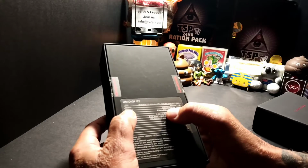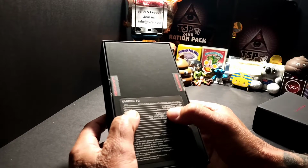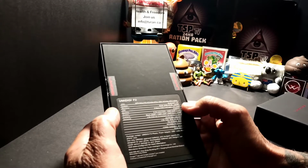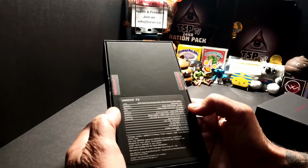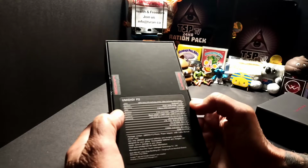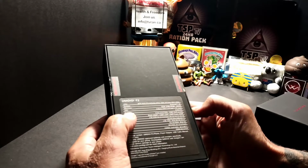You get 6 GB of RAM, which is a hell of a lot for a cell phone, and you get 128 GB of internal memory. If you're not going to be using it for excessive use, then you're probably never going to fill that memory up.